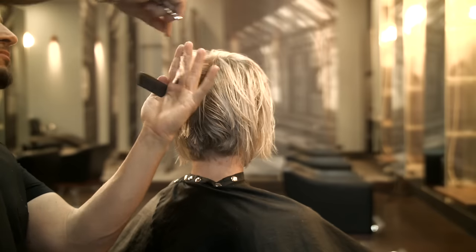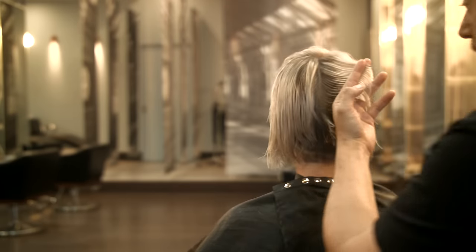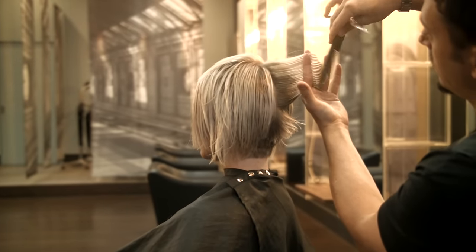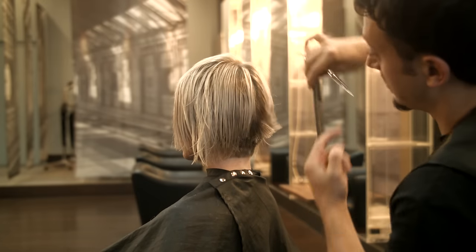There's my guide there on the top. Spin around so you can see. I'll come this way. There's my guide there on the top. Here's my guide there on the bottom. And we're just gonna literally cut that point out.